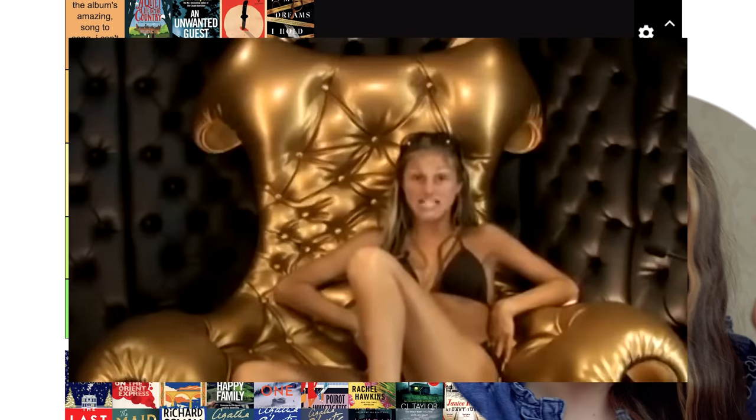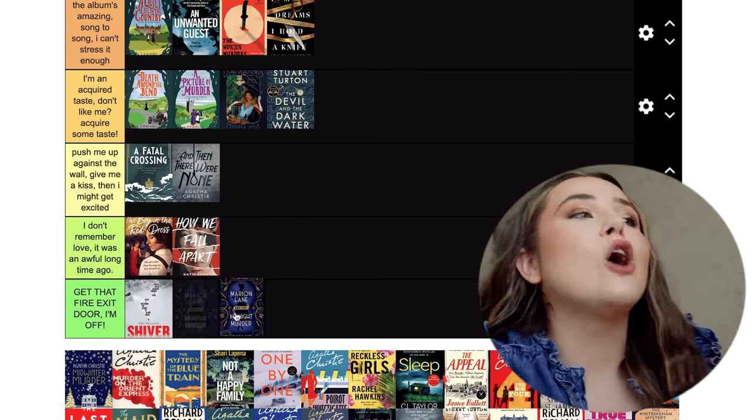Marion Lane, get that fire exit door. I hate her. I tell you now. This was so disappointing for me. I loved the cover of this so much. I still remember I bought this book for myself as a reward for finishing my documentary, like my dissertation for my year 3 of uni. It was like my reward. I was so excited for this book. No, did not like it. Really didn't like it. This is another series I did not continue.